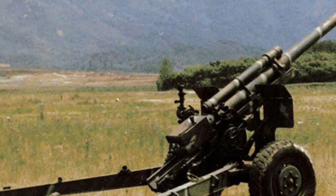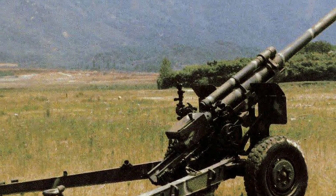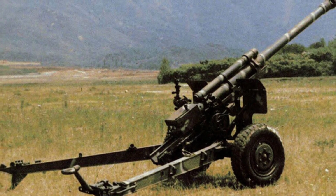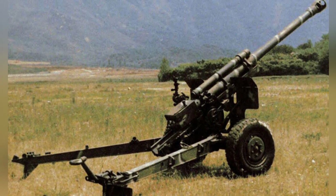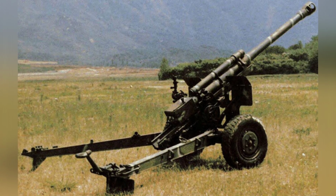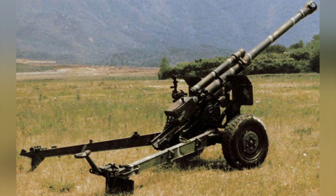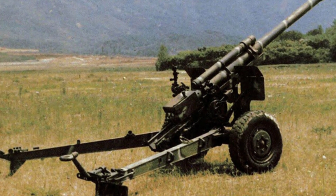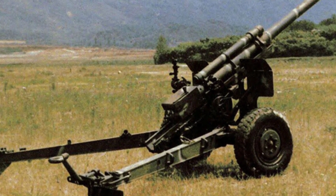In 1978, South Korea's Hyundai Wia company began production of the KH-178 towed 105mm howitzer, which is a relatively obscure heavy weapon. However, it is not a completely new design, and there are a significant number in service. In the 1970s, South Korea wanted to develop its own artillery.